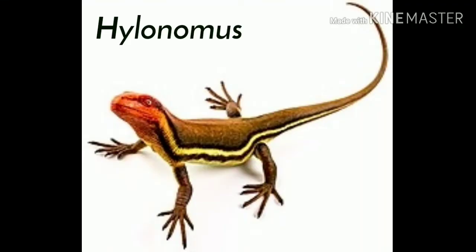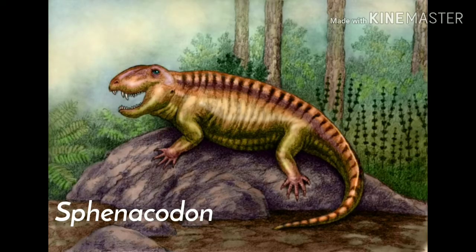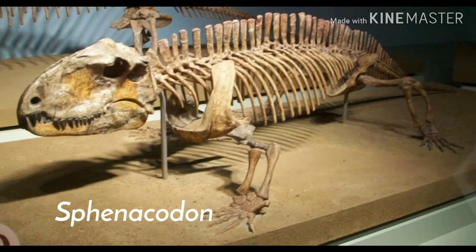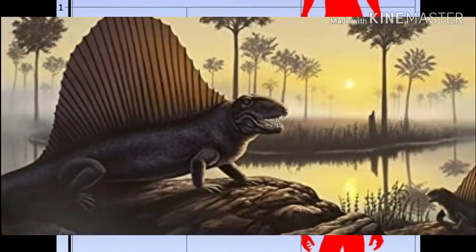Some of these reptiles, like this Hylonomus, weren't much bigger than any of the little lizards you might see running around today. There were also larger species closer to the size of big alligators and crocodiles we'd see today, and even larger, like this Sphenacodon, being compared to a 5'9" tall red guy.